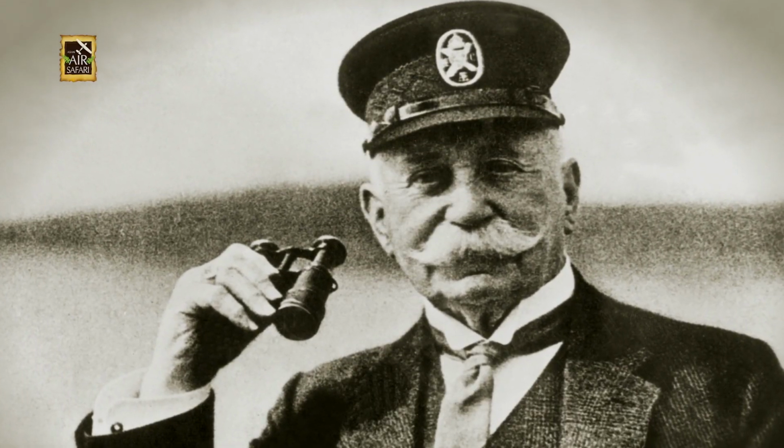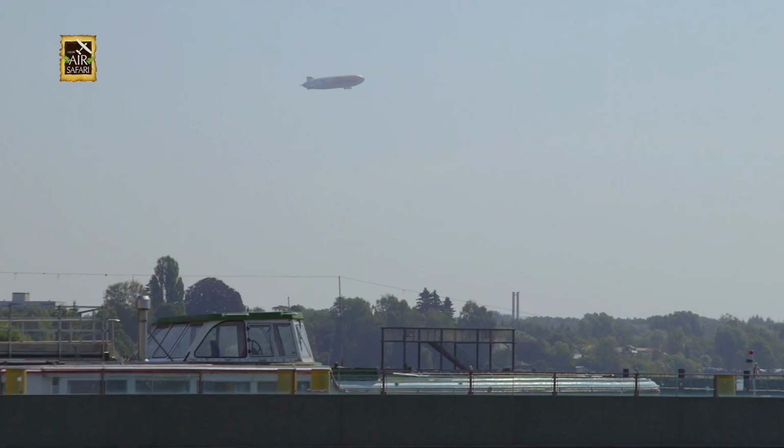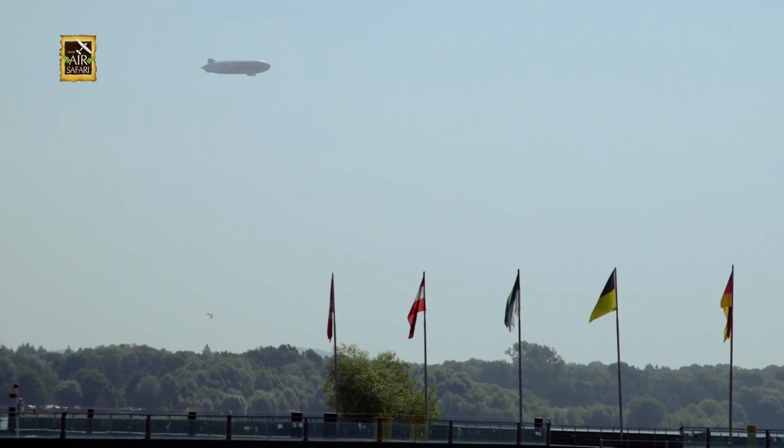Ferdinand von Zeppelin developed and manufactured his dirigibles here at the end of the 19th century. Today, you can still see some of these airships flying over the area on a daily basis.